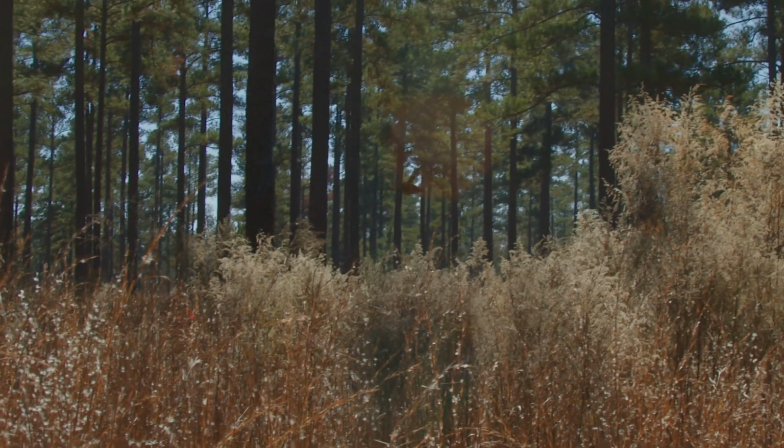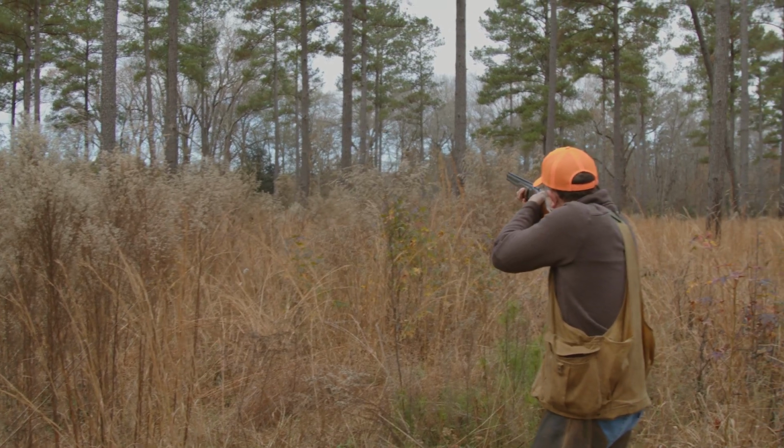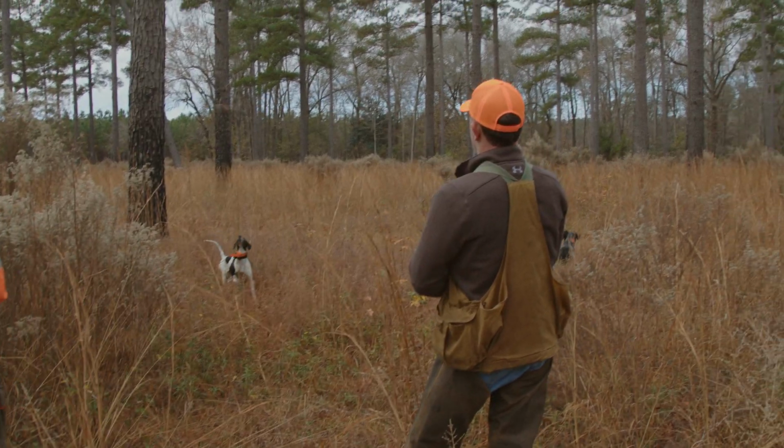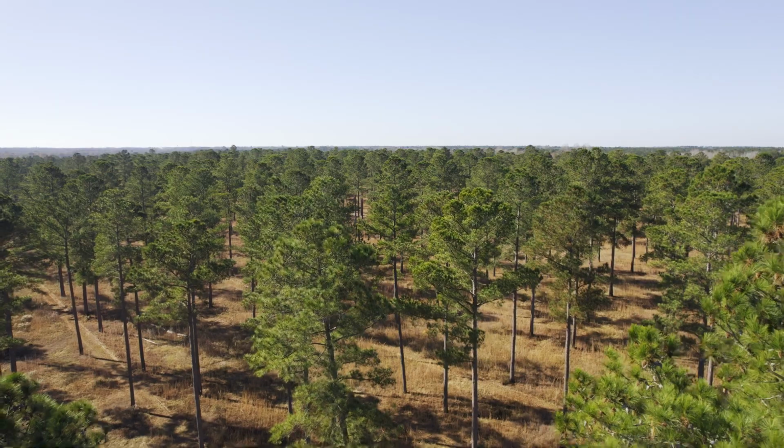Big thanks to Jimmy Polk and Legacy Hunting for having us down and showing us an incredible quail hunt. I love the low country of South Carolina, and I can't wait to go back hunting.